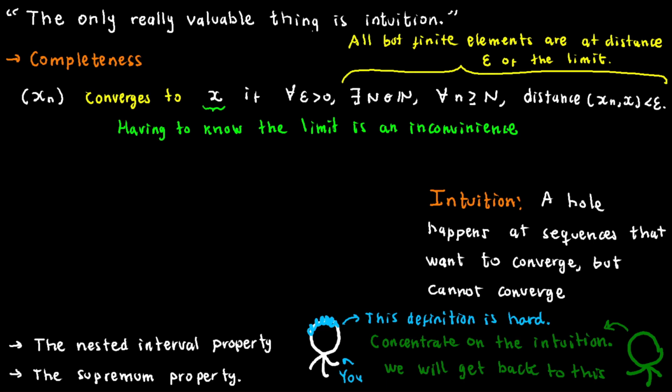After thorough consideration, Cauchy devised a rigorous way to describe this, now known as the Cauchy criteria. A sequence is Cauchy, or colloquially, it wants to converge if, for every epsilon, once again representing the zoom-in size, there are only finitely many points not closer than epsilon.